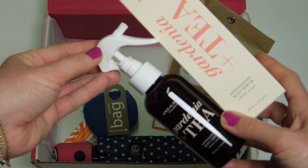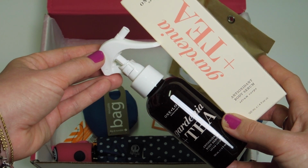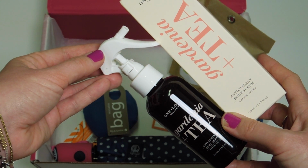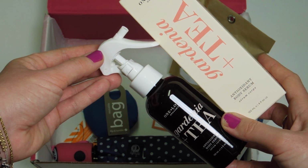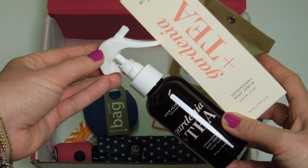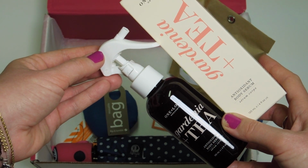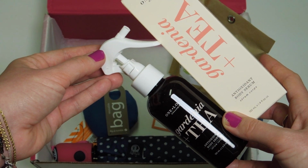I love this One Love Organics brand. I actually use a lot of organic skincare items, and I kind of made the switch about a year ago. And this is going to be really awesome. I love the way it smells. It does smell a little earthy, so if you're not into that, you may not like this. But yeah, this full-size value is $39. So what's the cost of the box? $40. So pretty much, you're getting everything else for free, which is awesome.